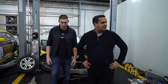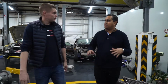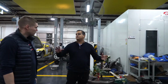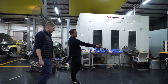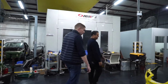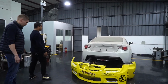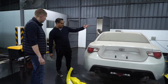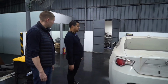Okay, so let's see what we have here. We have a 1,300 square meter facility, just indoor. Outdoor we have another 600. Here we have the paint shop. We don't use it that much, only when we crash a car or do a fresh build. Actually, we just stick the cars, and you can see we have a lot of bumpers and the floor. When any car crashes, we just change the whole body kit and stick it again with the vinyl. That's it. This is an 86. We just put the car here and take out the engines and stuff. We keep the body for a new build. Maybe this year we're going to start it again.